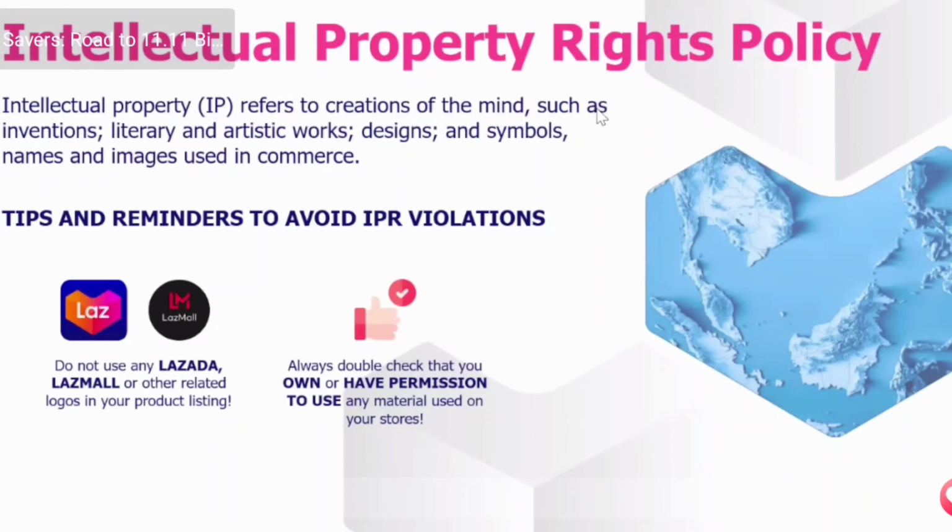Alright? Yung mga pinaprovide po ng mga commercial team, ng mga account managers ninyo or mga different teams in Lazada na material or graphics na pwede gamitin for your store are specifically given for your store or for your social media. Strictly po, hindi po siya pwede gamitin or bawal po siya gamitin sa mga product listings natin. Alright? And if in case you guys plan to use any material on your store, always double check to make sure na kayo yung may-ari ng material na to, whether it's a poster or design, at kung hindi kayo yung may-ari, na may permission kayo na gamitin yun. Alright? So some things to take note of with IPR.